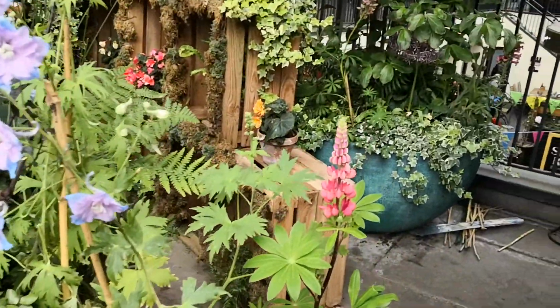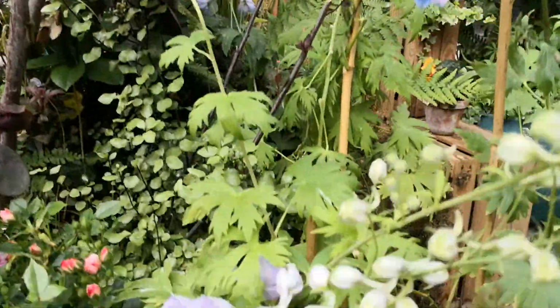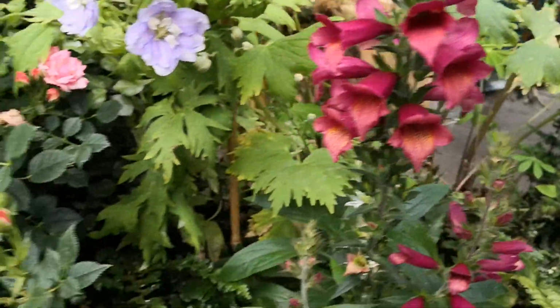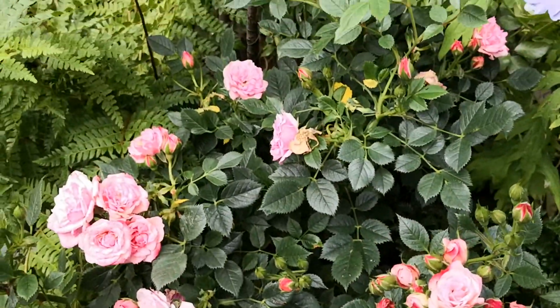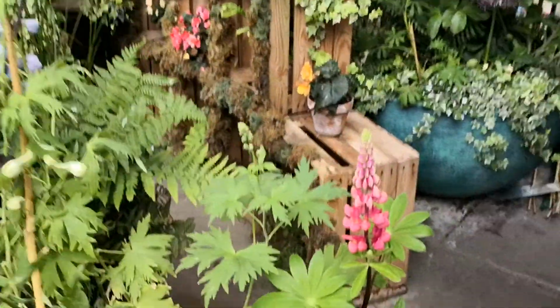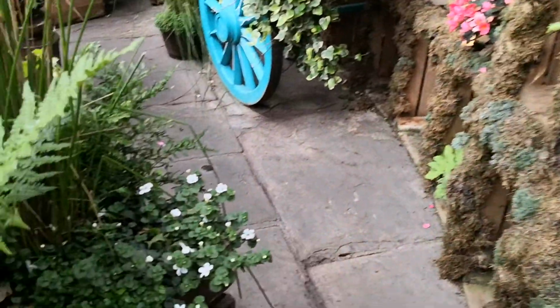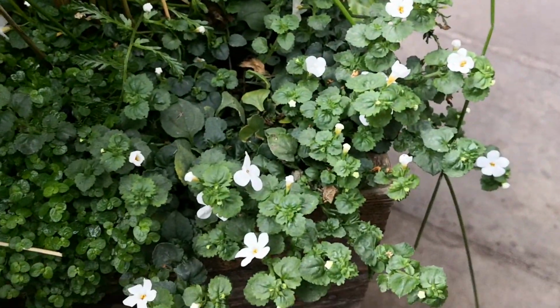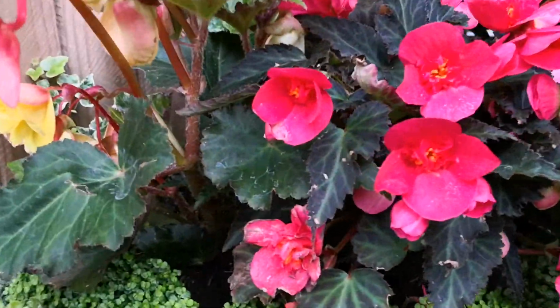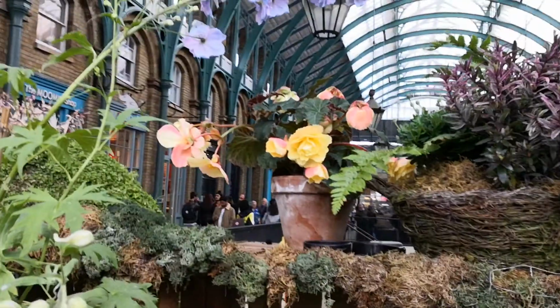Got a lupin. They're lovely. I just had to show you this because I think it's beautiful. It's a lupin. Tiny little white flowers here. Don't know what they are. Look at those.